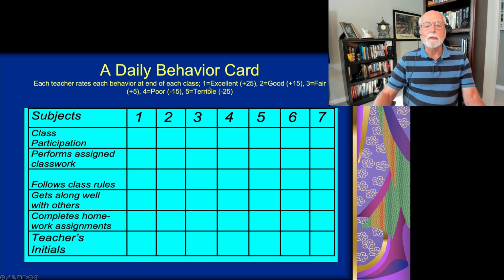1 is excellent, 5 is terrible. If you prefer to reverse that, you can make 5 excellent because it's the larger number, and make 1 terrible. However you want to do that, that's the rating system. We're going to use 5 different ratings for each of these goals. So go down and put a number beside each one, and then the teacher initials it to make sure it's not a forgery.